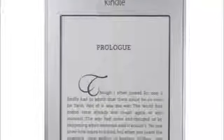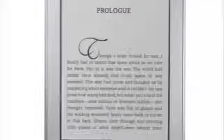But that's not the only tablet that Amazon announced today. The next tablet they announced is the Kindle Touch. To the surprise of no one, Barnes & Noble has the Nook Touch, they had the Nook Color, so it seems like it was a natural progression for Amazon to make.